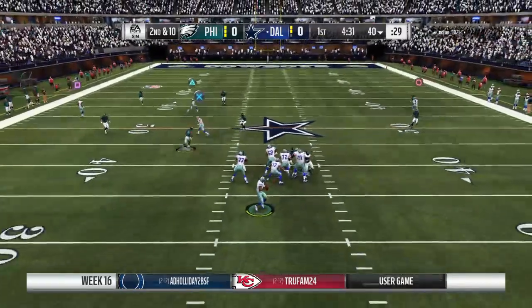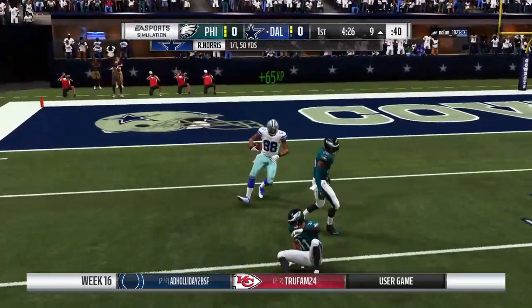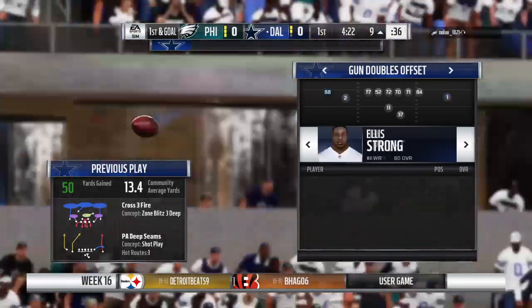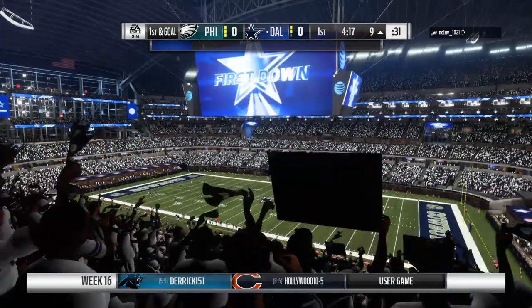Off play action, Norris. He's going to rifle one deep left side. This is caught inside the 15. A big play here for Dallas, and even 50 yards.